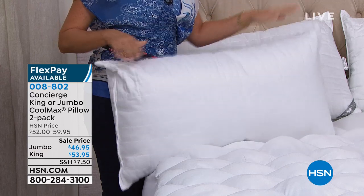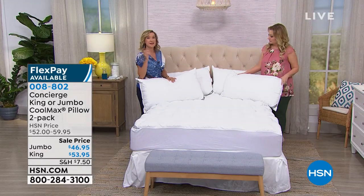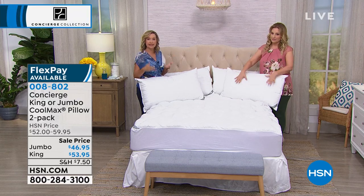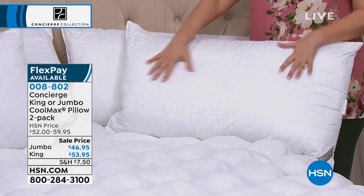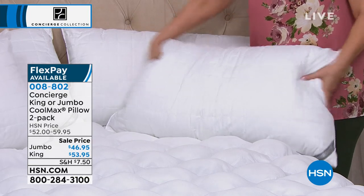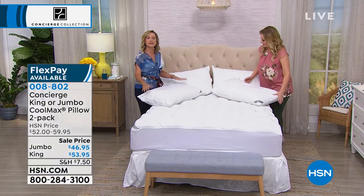So these are the king. The jumbo is actually a 20 by 28, so it'll fit your standard or queen size beds. They're washable, and what Cool Max does is it helps to wick away heat and moisture from your body. Kind of like that workout wear, where you feel a little cooler because of that. And it's nice and soft. I like that it's quilted. These feel nice. They're hypoallergenic too, and they're like a medium fill.